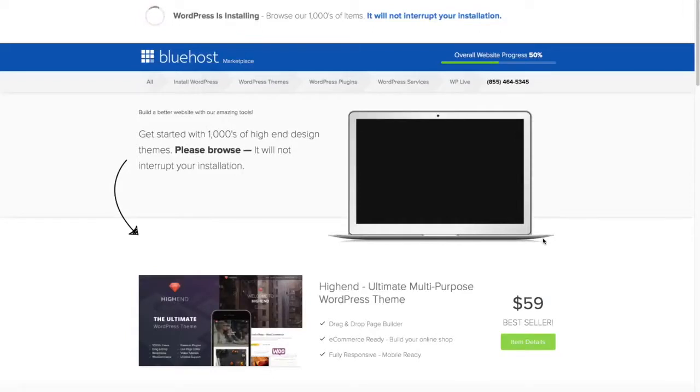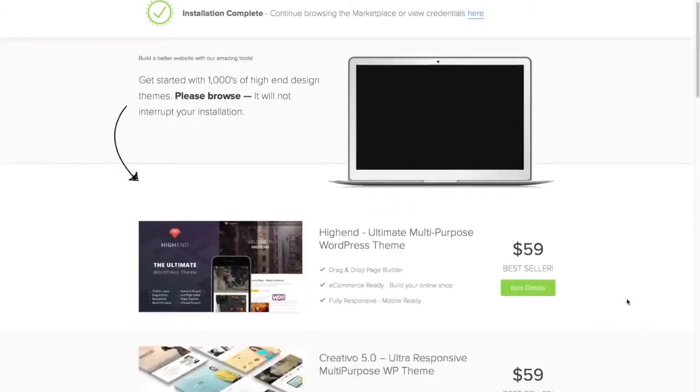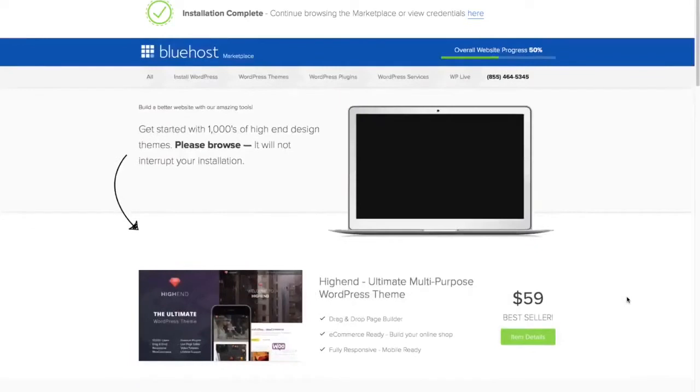It happens with all hosting companies. Domain names just take some time to set up, and it can take longer sometimes depending on where you are in the world and how fast the domain name propagates across the internet. So just keep that in mind. And down here we've got a marketplace with a bunch of different themes, but I already have a great recommendation for a theme that we're going to install later on in this series.